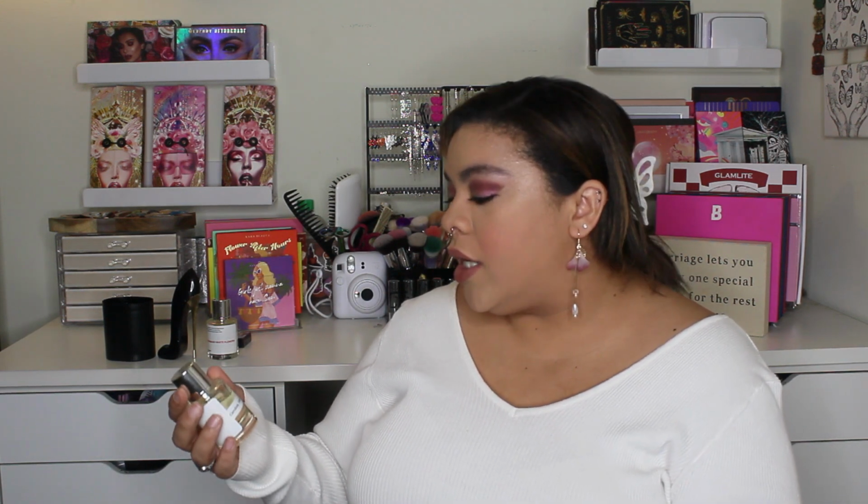So from Dossier I got the Gourmand White Flowers, and this is supposed to be a dupe for the Viktor and Rolf Flower Bomb, which I now own. And this is Fruity Almond, which is supposed to be the Carolina Herrera Good Girl dupe, which I have right here. And then this is Floral Rhubarb. This is supposed to be the Marc Jacobs Perfect dupe. And then this is Floral Violet, which is the Marc Jacobs Daisy. They smell exactly the same.